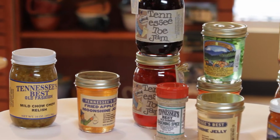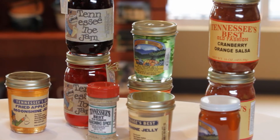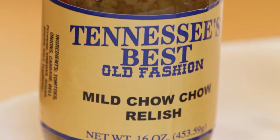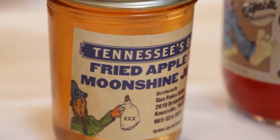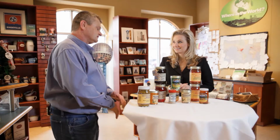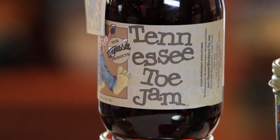From chocolate dessert to a company that makes homemade jams, pickled okra, barbecue sauce, local honey, and more. And as the name would suggest, many feel it is the best in the state. Tennessee's Best, located right here in Knoxville, offers a wide variety of old-fashioned canning items and are passionate about preserving the flavors found only in Grandma's kitchen.